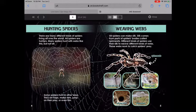Weaving webs. All spiders can make silk. Silk comes from parts of spiders' bodies called spinnerets. Different kinds of spiders use their silk to weave different kinds of webs. These webs work to catch spiders' prey.